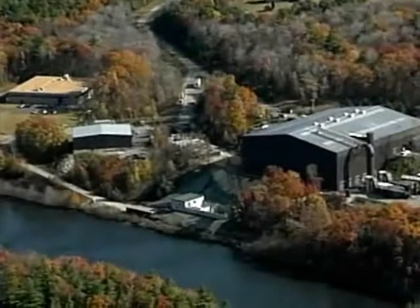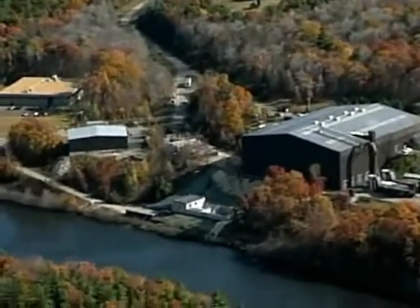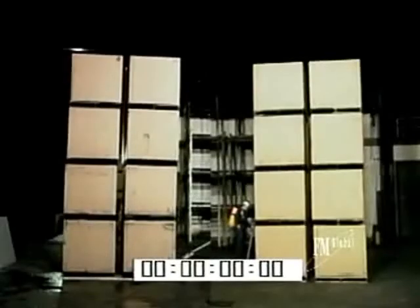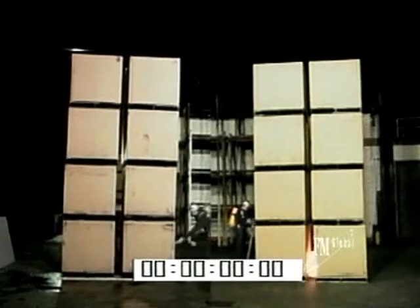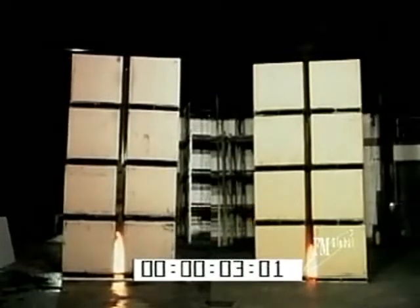This is the FM Global Test Center in West Gloucester, Rhode Island. The test you are about to see demonstrates fire development in two similar arrays of palletized storage. A split screen allows us to compare the progress in each array. The array on the right is protected by automatic sprinklers. The array on the left has no sprinkler protection.